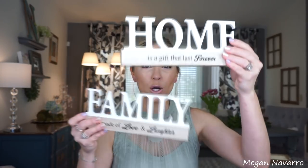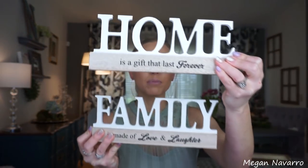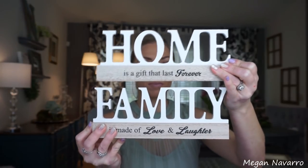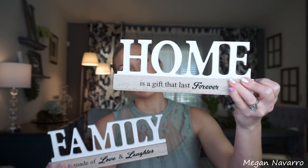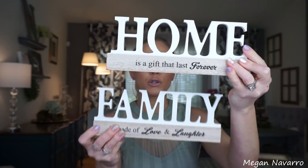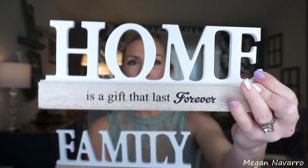The first things in the next area that I saw were, boom, these. I found both of them. I absolutely love these so much. You can keep them exactly how they are, which is what I'm going to do because I think they're perfection. But obviously you could paint them and write something else on the bottom if you wanted to. But the fact that Dollar Tree has these, I mean, what?